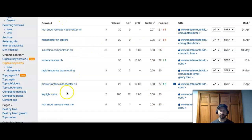Let's see. Master Roofers, Manchester, New Hampshire, 20 people search it, you're 77. So yeah, the problem on this site is your ranking. You just rank too far back. What happens is people really don't go past the first page, the top 10 results, that is. So if you're ranked 21 for this first phrase, that puts you at the top of the 3rd page, right?